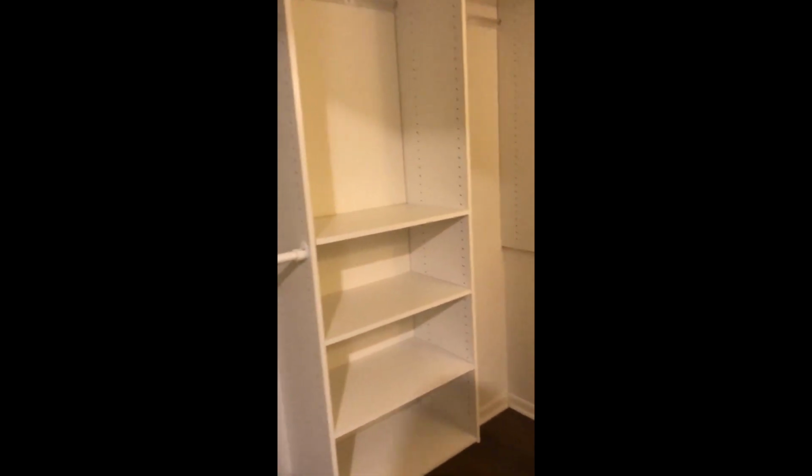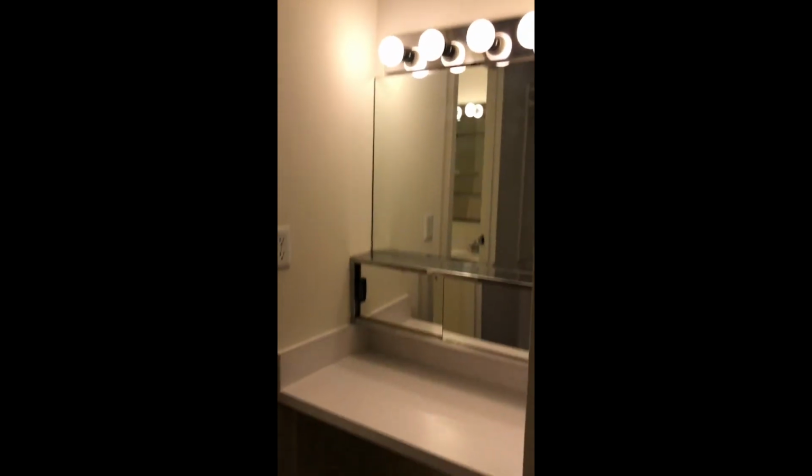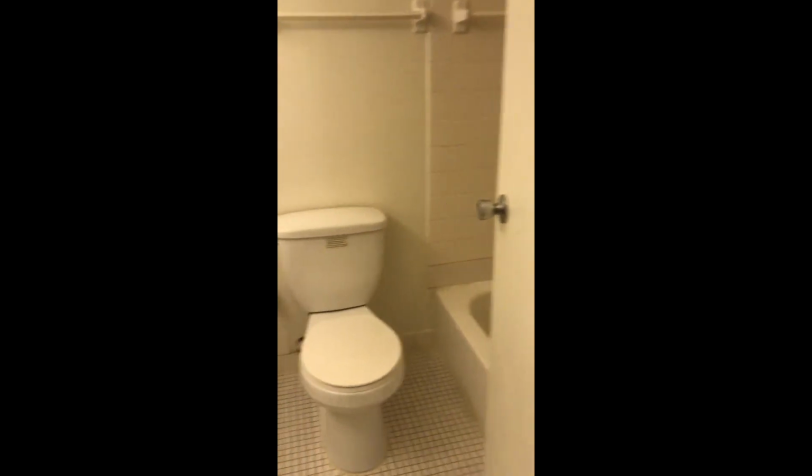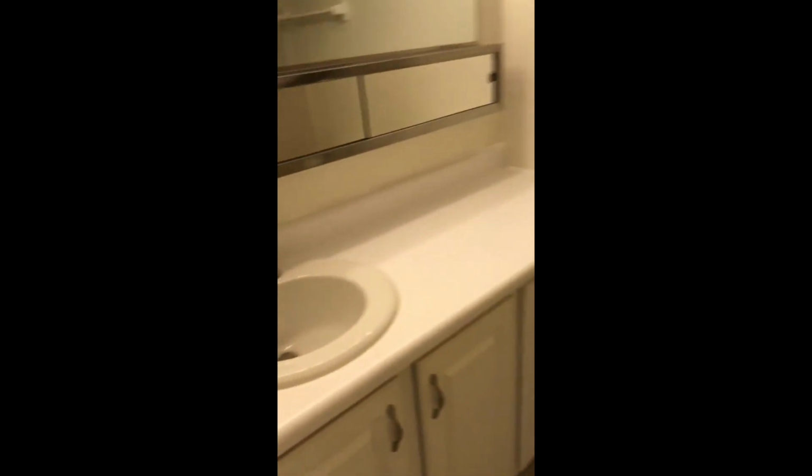You can see there's already racks implemented in this apartment, so it saved me a lot of time from buying IKEA furniture for storage, and a lot of racks and shelves that I can put my stuff in. And they gave me a vanity, which I was so happy about. In the bathroom, it has a really antique vintage vibe to it.